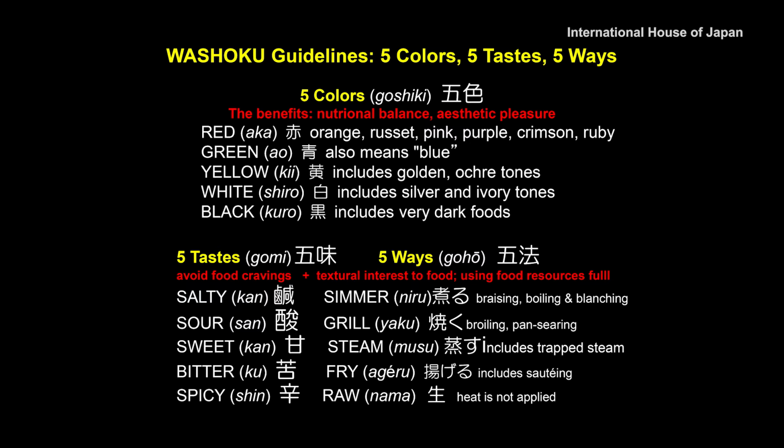To avoid food cravings, people who are trying to diet, listen up. The easiest way to control your craving for food is to have balance between sweet, sour, and salty. And anybody who's ever eaten a whole bag of potato chips or osenbei or kakiki and then had to have ice cream can verify that it works that way, or the other way around. You just finished a whole quart of Haagen-Dazs and now you have to have something salty instead. Certainly the sweet and salty, it's very obvious.